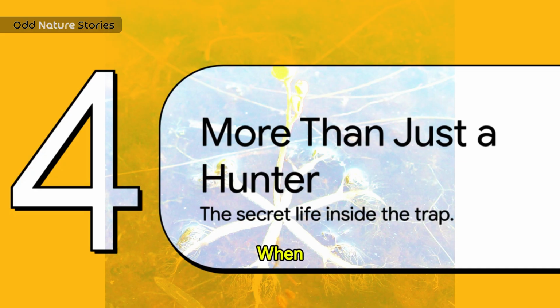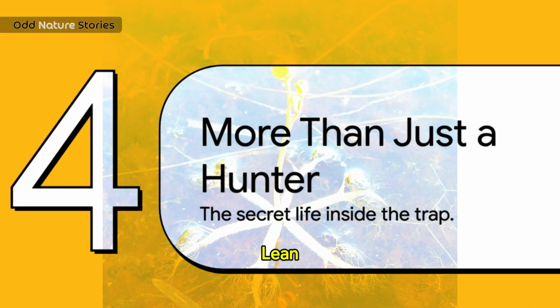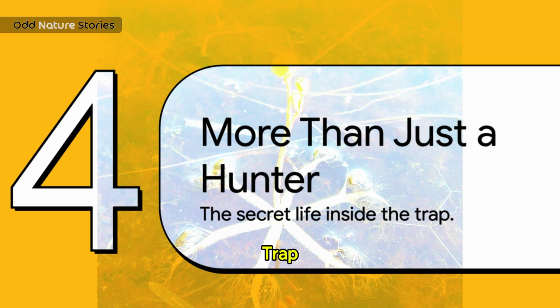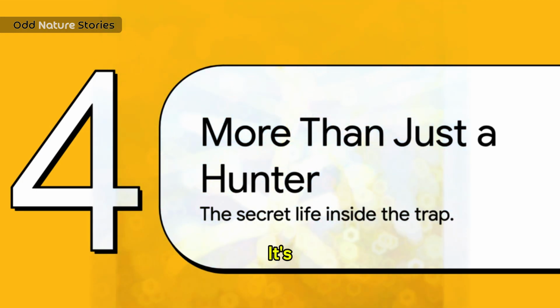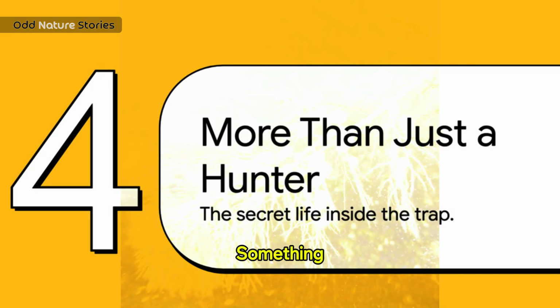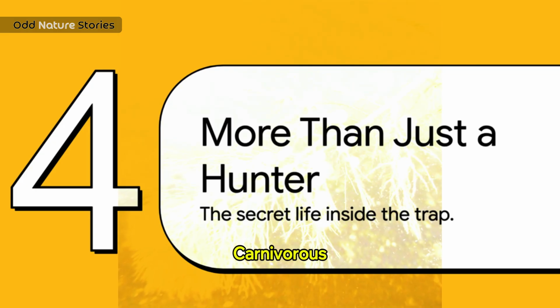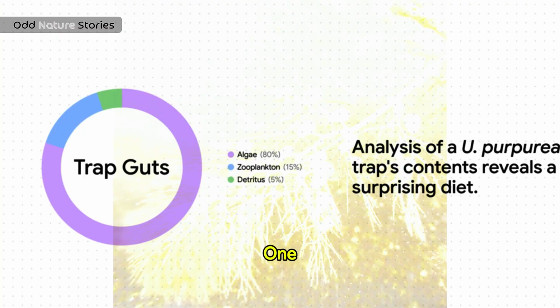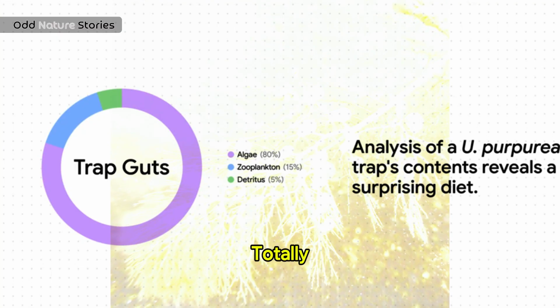But just when you think you've got this plant figured out as a lean, mean hunting machine, the story gets even weirder. It turns out the trap isn't just a deadly weapon, it's also something else entirely. Something that really changes how we think about carnivorous plants. See, when scientists took a close look inside the traps of one species, they found something they totally didn't expect.